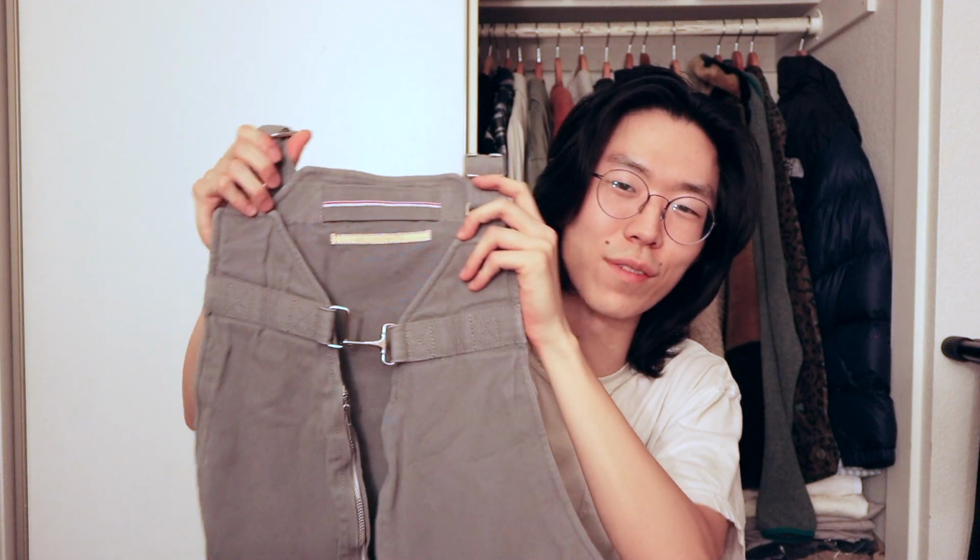I mean, not to flex or anything, but I also have the gray version of the vest bag. This is also the selvedge version. I think there's also the leather version. I personally like the selvedge version a lot better. I think it's a lot more wearable, because it is kind of a loud piece. But yeah, I'll show you guys what these look like in a fit.